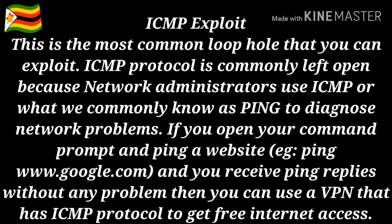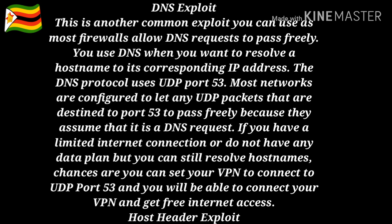ICMP exploit. This is the most common loophole that you can exploit. ICMP protocol is commonly left open because network administrators use ICMP, or what we commonly know as ping, to diagnose network problems. If you open your command prompt and ping a website, e.g., ping www.google.com, and you receive ping replies without any problem, then you can use a VPN that has ICMP protocol to get free internet access.